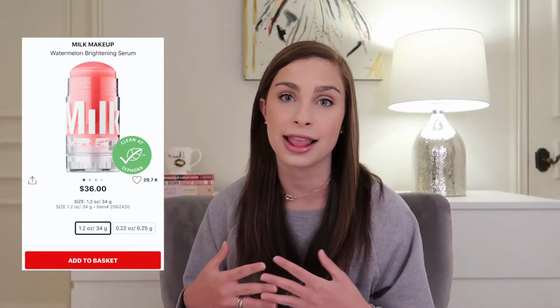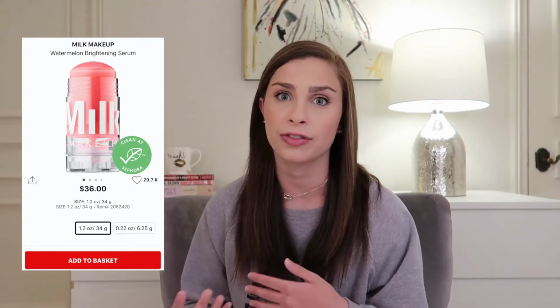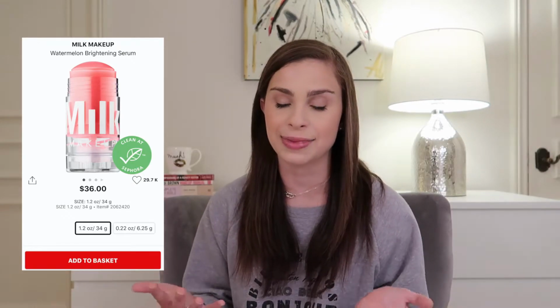And I do have pretty sensitive skin. Fruit extract isn't always the best ingredient for my skin, really fruit or flower extracts. So this is something that I'm just kind of hesitant on, and I don't think I'd end up purchasing it.